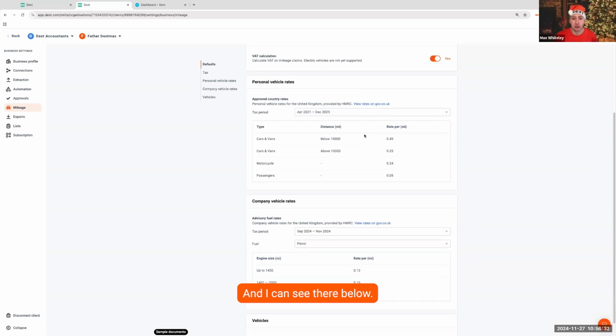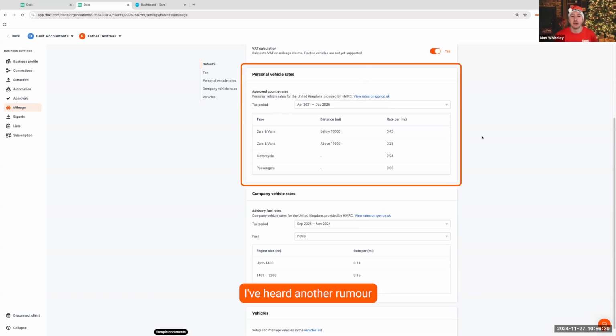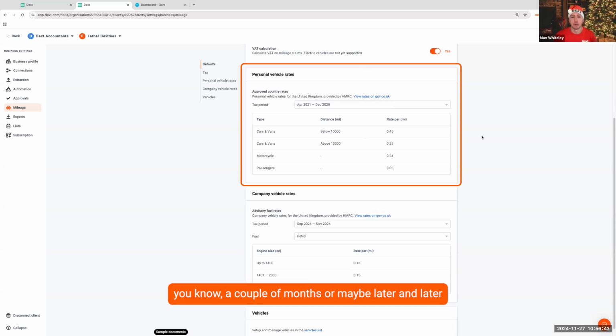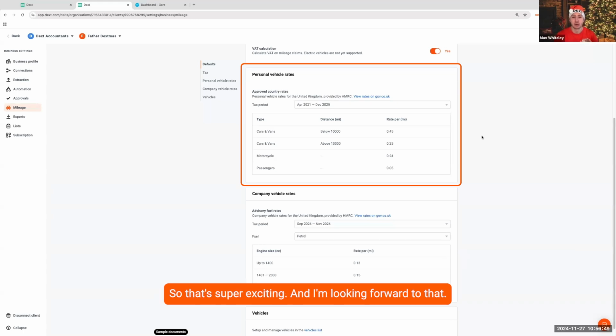And I can see there below, we've got personal vehicle rates and company vehicle rates, depending on who owns that vehicle as such. I've heard another rumor that in a couple of months or maybe later iterations of this mileage feature, that people might be able to add their own rates into there. So that's super exciting, and I'm looking forward to that.